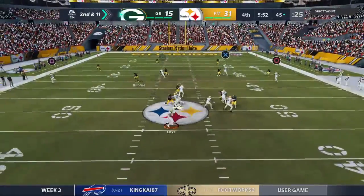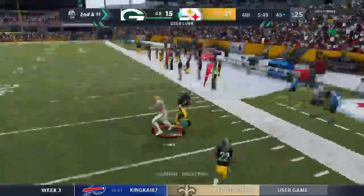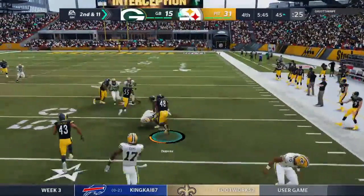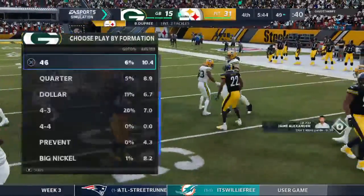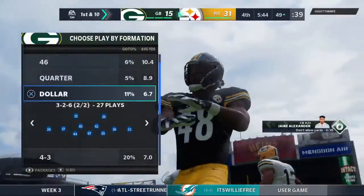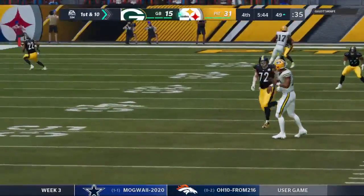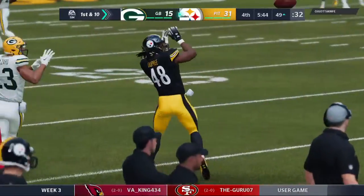Off the play fake, Love. And he's going to be intercepted a 3rd time. Picked off by Bud Dupree. And he will bring this across midfield to the 49-yard line. Boy, so another interception, CD, and it feels like he's starting to unravel a little bit. And as you would expect, still a work in progress here in his 2nd season.